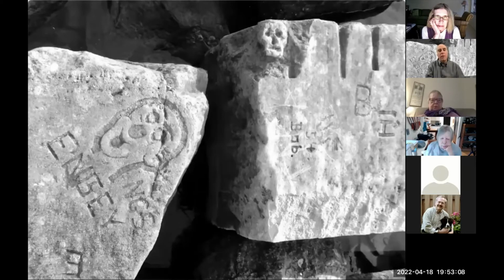Before we leave Rainbow Beach, these are just one of the favorite scenes from that site. The clown face on the left and that little skull on the right, I just think are great, just wonderful carvings that, again, people just did to pass the time, no recognition.